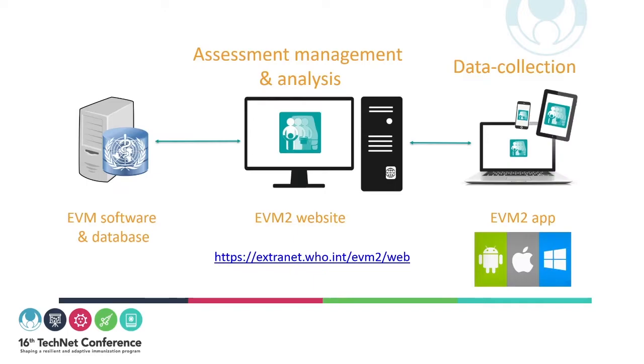And here's a little infographic that shows the architecture of the EVM tool, with the data collection taking place typically on a mobile device, either someone's mobile phone or a tablet. The web portal being the EVM2 website in the middle, where the countries manage their EVM experience. And at the back end, the EVM software and a database hosted by WHO.